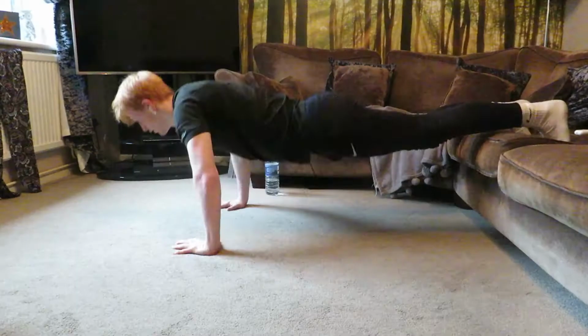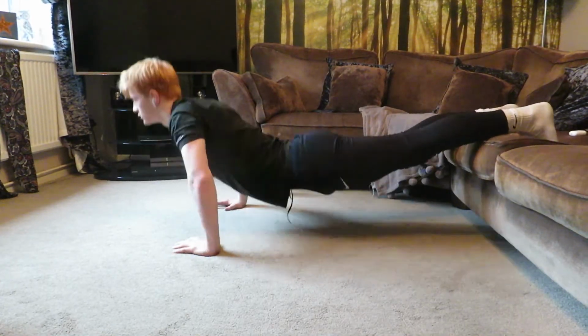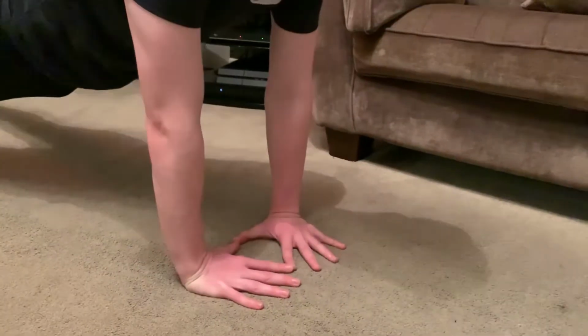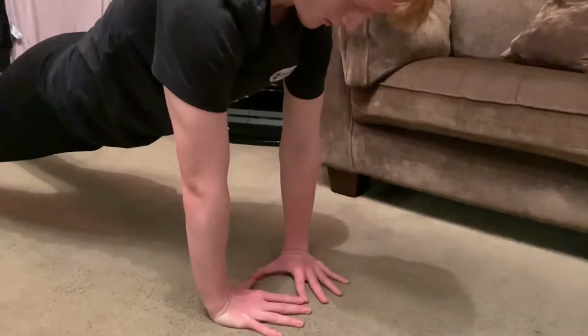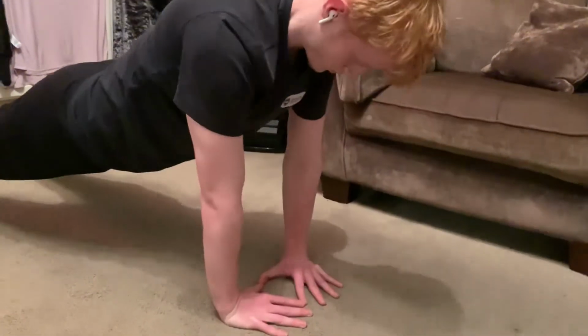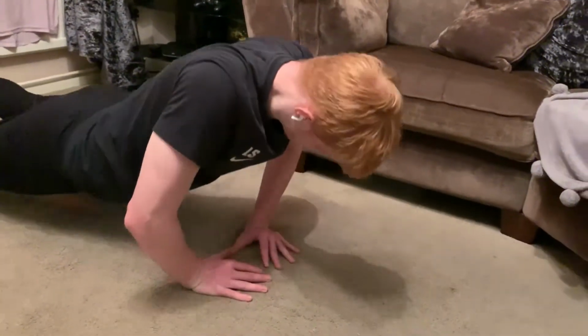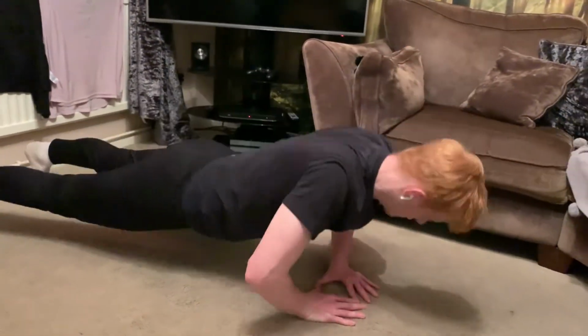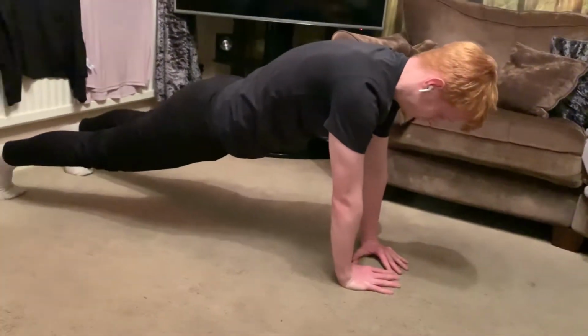On the other hand, if it's too easy, try doing some decline push-ups to target the upper pectorals, or perhaps do some diamond push-ups. The correct form for this exercise is having your hands slightly wider than your shoulders, lower your body until your chest is almost touching the floor, keep your head down unlike mine in the most of this video, and then push yourself back up and repeat that all again.